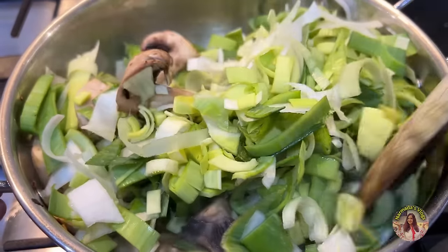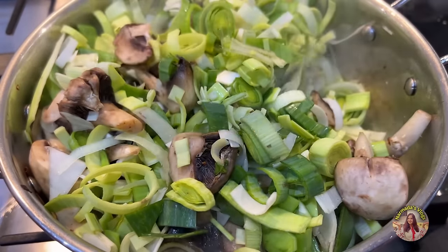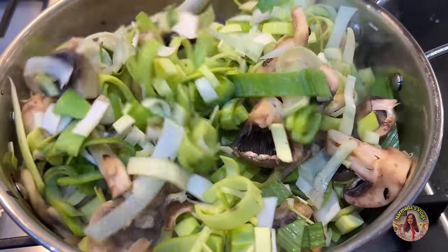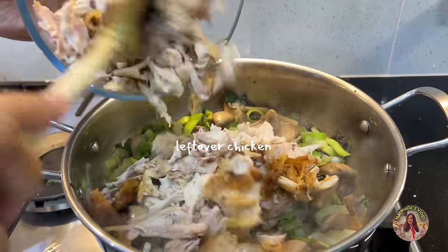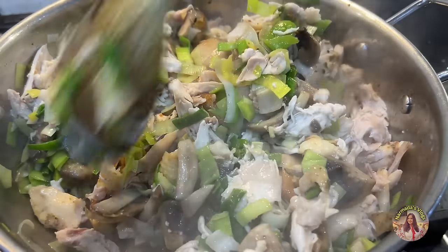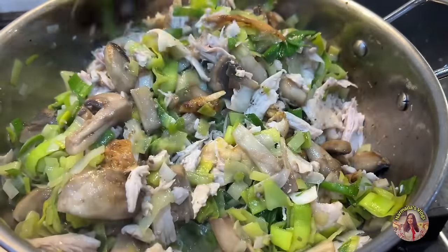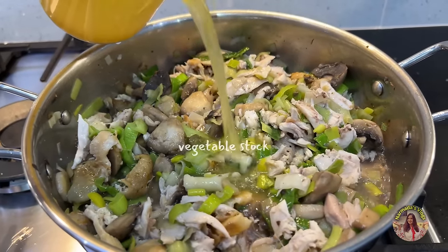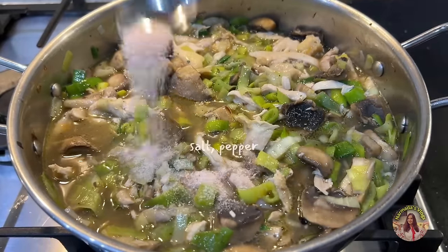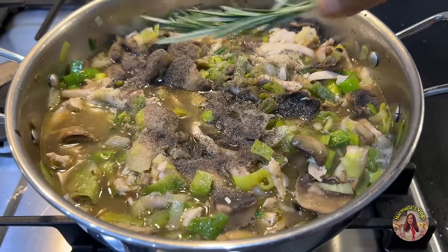I fried garlic in butter and then added mushrooms and leeks. At this stage it will look like it's a lot, but then mushrooms and leeks will shrink down. I will add vegetable stock, salt, black pepper, and rosemary.